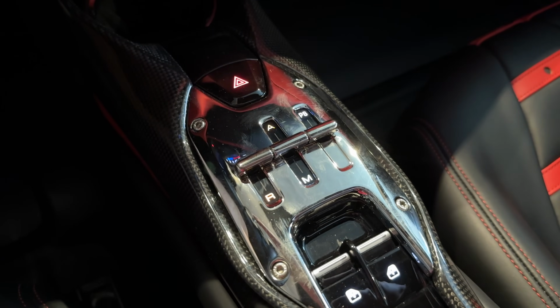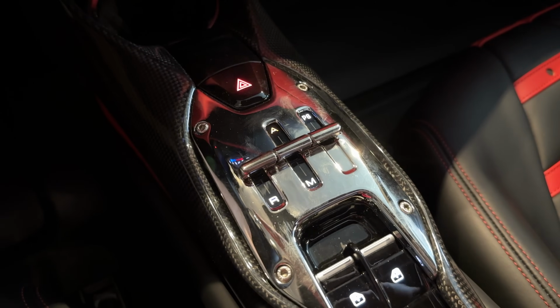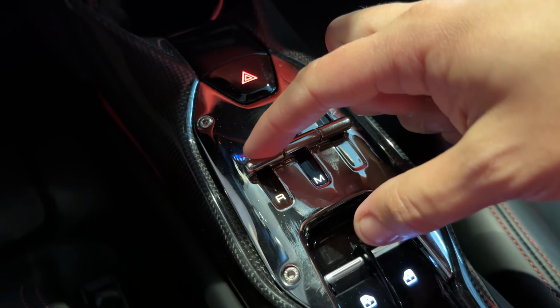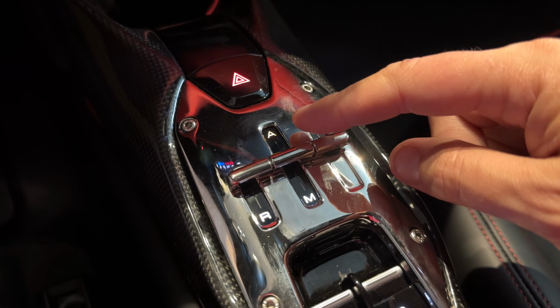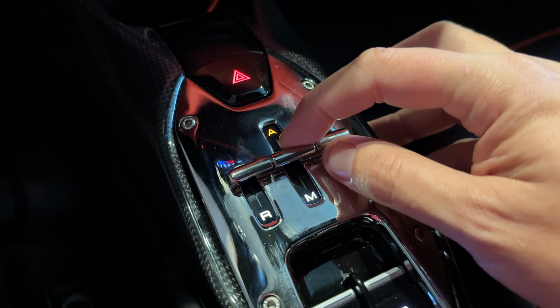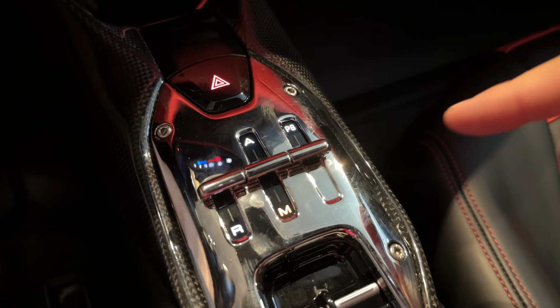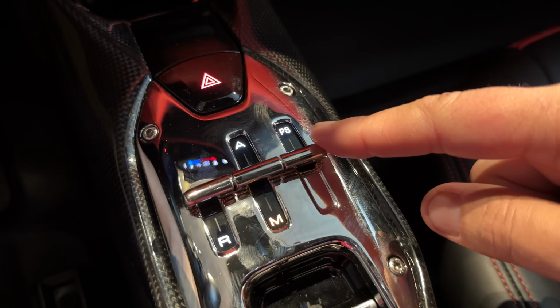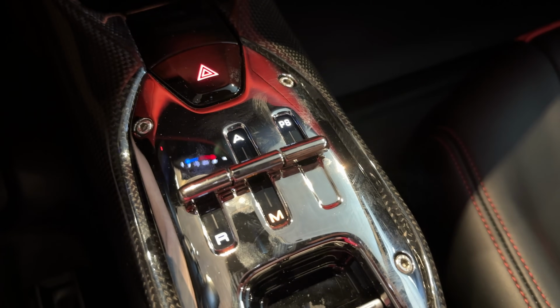Over on the left, you pull this switch down and you go into reverse, and you can see a little light that pulses toward the R to confirm that input. In the middle, you have A and M for automatic and manual, the transmission modes. And then on the right, there's a selection called PS, which stands for power start, Ferrari's words for launch control, all in your retro-themed shifter switch panel in the center console.